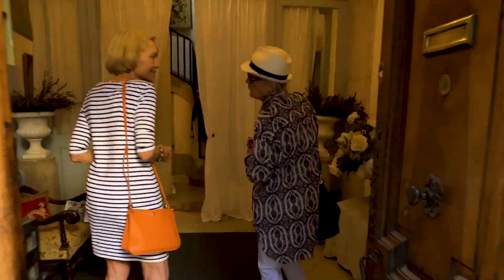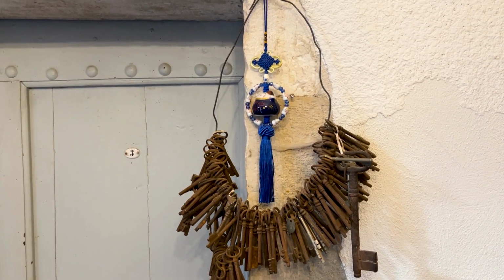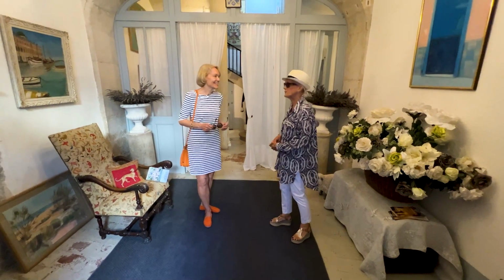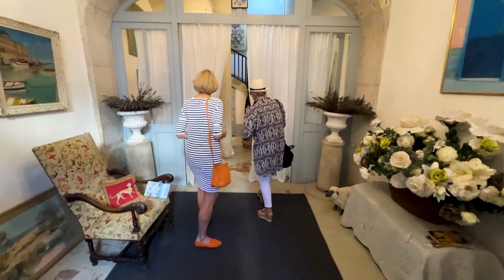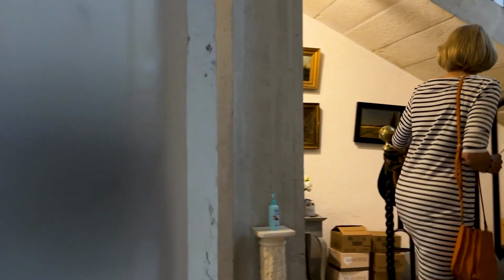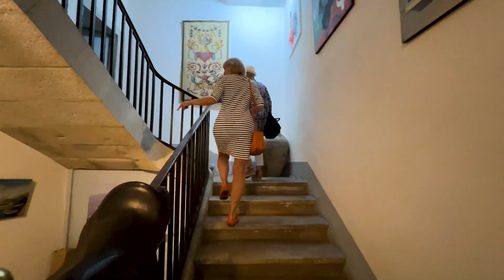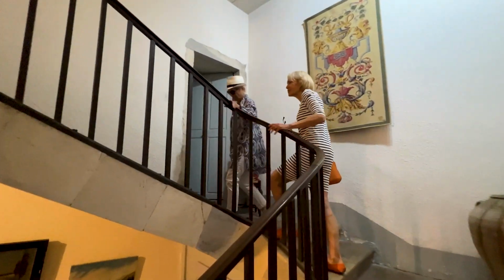Not a very old house. How old is it? It was built around 1640. Not very old. That's not old for Vivier. Oh, it's beautiful. Thank you for inviting us in. Not at all. So you make your way up the stairs. I love the saddle. Nobody rides anymore. I can imagine horses up the cobblestone streets. Yes, what a wonderful sound it would be.